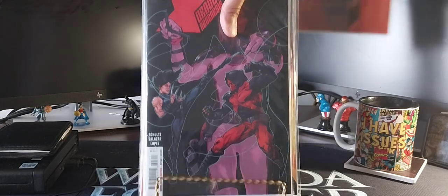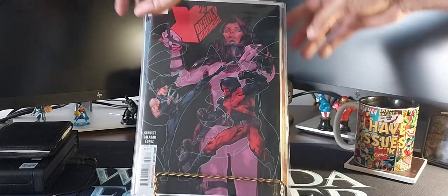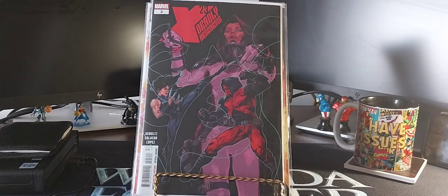And then we have Deadly Regenesis, the story continuing adventures of Laura Kinney, also known as X-23, who is the cloned daughter of Logan, the Wolverine. All right, very cool cover there. She's doing a high kick there, fighting against an enemy, a foe.